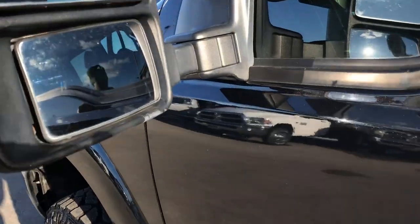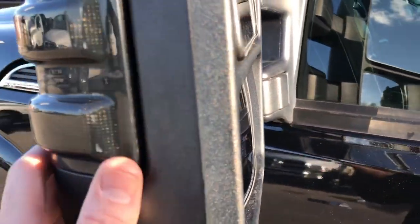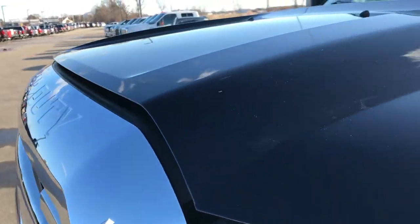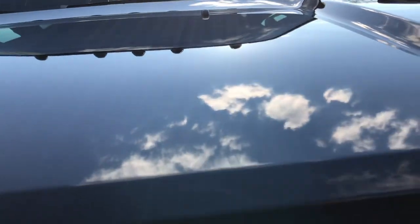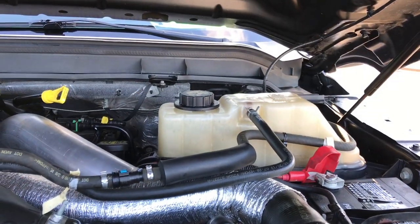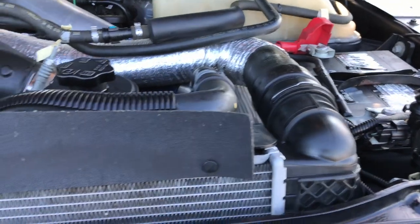So these mirrors, they are manual telescoping. They also fold in like so. You got built-in directional signals in that mirror. Under the hood, we have the 6.7 liter Powerstroke diesel. It's been a really good motor for Ford. Engine bay is very clean, runs very smooth.